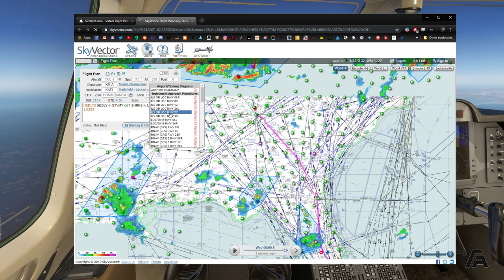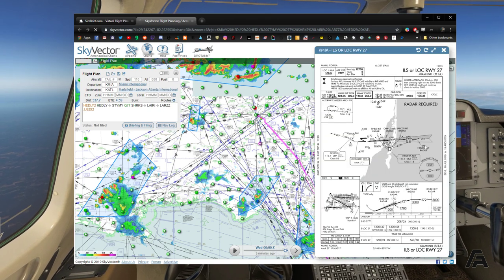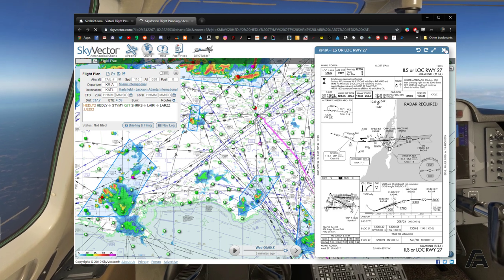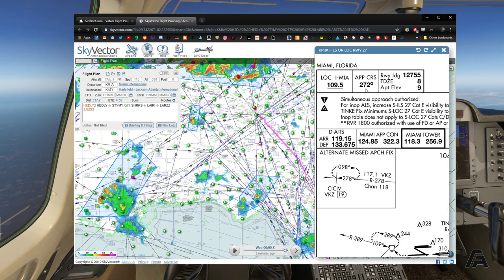So if you want to do the ILS 27, you get an approach chart which shows you your initial approach fixes, all the transitions that you can possibly do, as well as the localizer frequency and approach course for the runway. Oh, coming up on our cruise altitude.